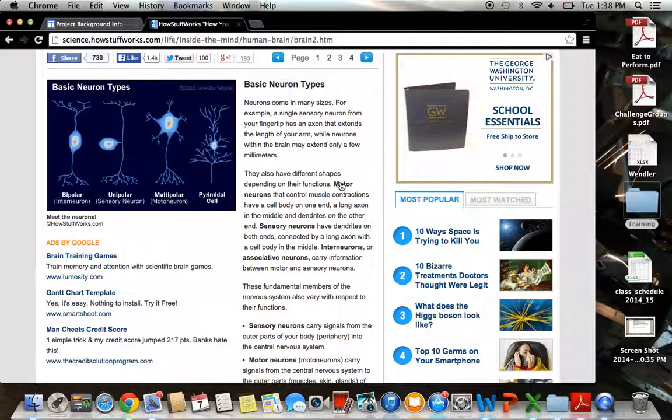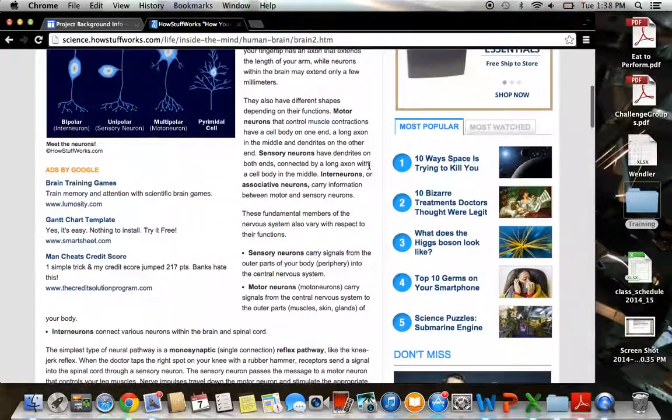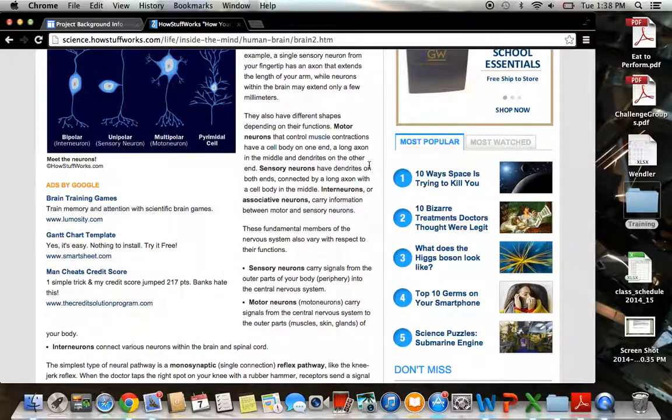While neurons in the brain may extend only a few millimeters, that tiniest little line on a metric ruler. They also have different shapes depending on their functions. Motor neurons that control muscle contractions have a cell body at one end and a long axon in the middle and dendrites at the other end. Sensory neurons have dendrites on both ends, connected by a long axon with a cell body in the middle.